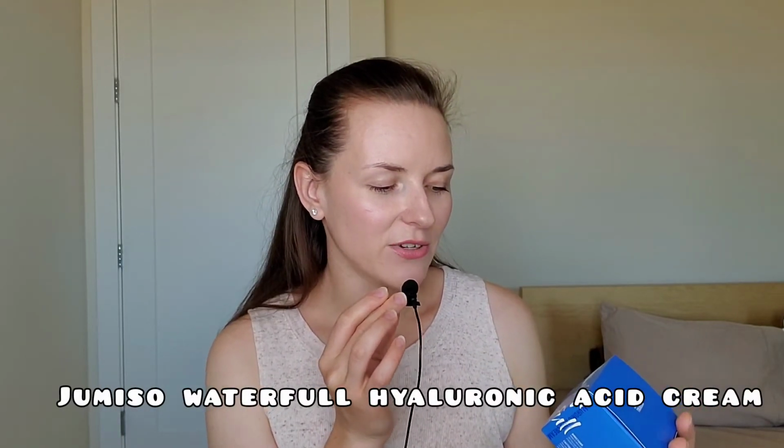Another product, the fourth that I tried for the first time, is the Jumiso Waterfull Hyaluronic Acid Cream. It contains 3 complex hyaluronic acids and also a pre and probiotics complex. It feels kind of thick when you pick it up from the jar, but once you apply it and swipe it across your face, it feels very soothing, like nothing, and extremely lightweight.